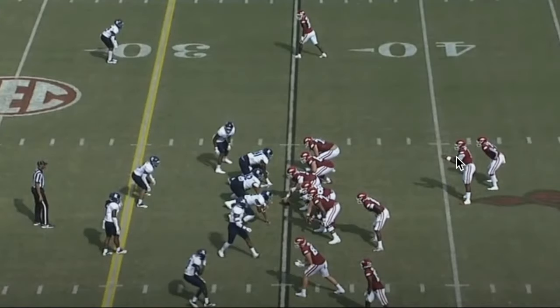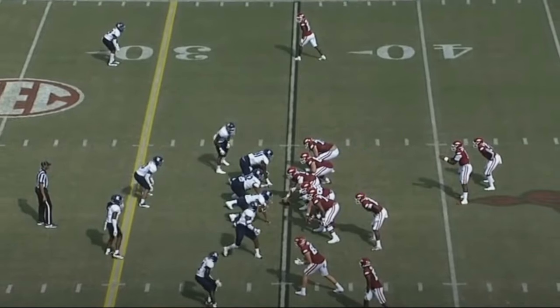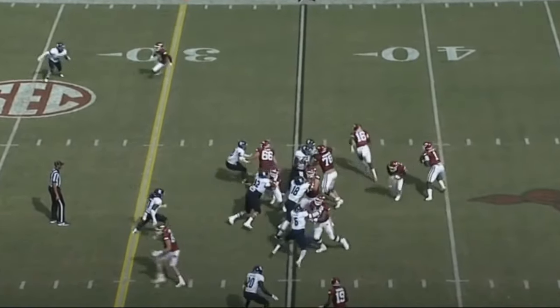The running game has been working for Arkansas at this point in the game. You see a lot of defenders break in this way on the fake run. Receiver comes open here. Again, it's a few-yard pass, but ends up being a first down, kind of a big play here. Just another example of what we want Arkansas to do.